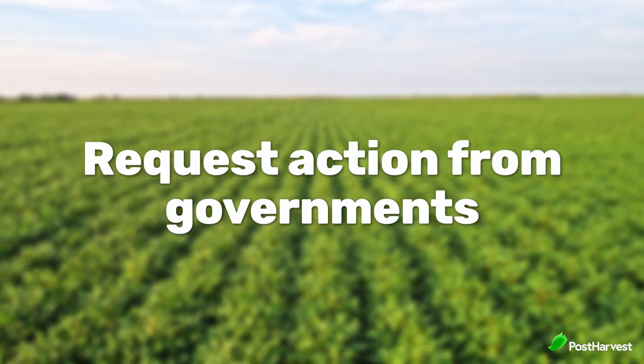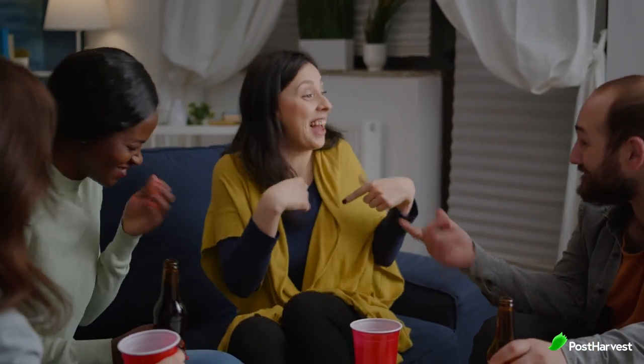Request action from governments and representatives. All of the previously mentioned strategies lead us to our last point, and that is that everyone can contribute to sustainability. Consumers just like you and I can play a small part, which helps create some major change. There are a few ways that we can do this.